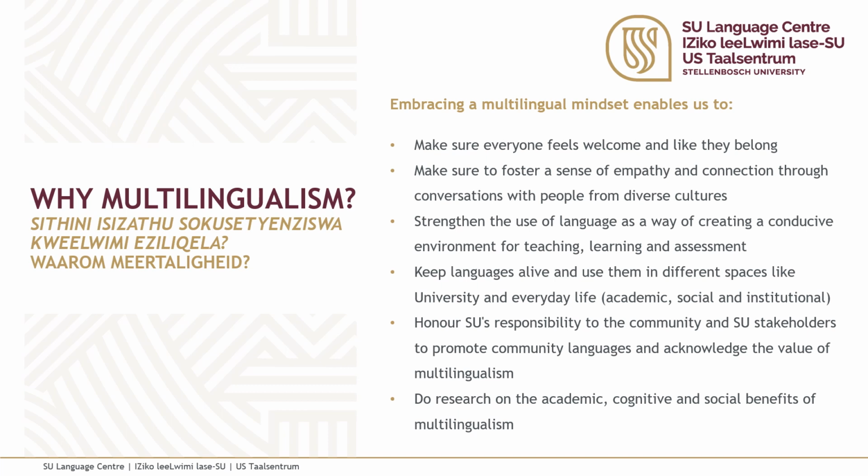What's also really important then is to keep these languages alive by using them in different spaces such as university and also in everyday life, whether it's academic, social or institutional. Then we also recognize that as a university we have a responsibility to the community to promote languages that are used in the community and to acknowledge the value of multilingualism. We know research has shown us that multilingualism has many academic, cognitive and social benefits. People who speak or understand various languages are able to integrate better into teams. They're able to get on better in the workplace, or they're able to tap into other knowledge sources that are not necessarily only the official and traditional ones.